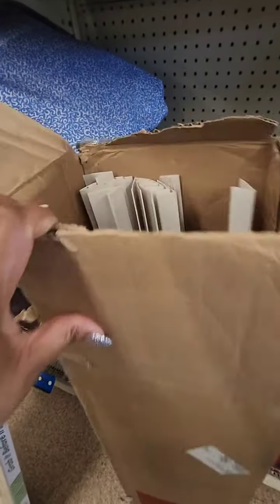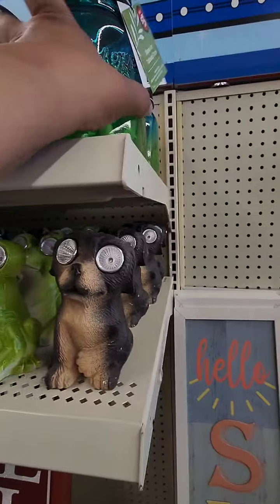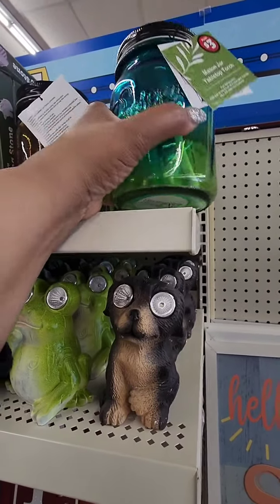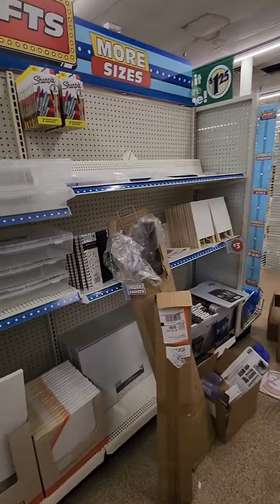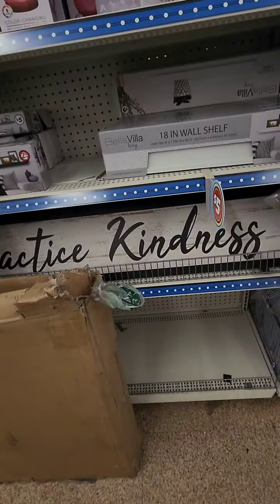You know, we like to look in boxes. There's nothing to see there. Yeah. These, I've seen somebody else hold these. This is a mason jar tabletop torch, so you can put your citronella liquid in there. Just crafts, storage bins. Again, my main thing for Dollar Tree Plus, I like their seasonal holiday decor, easels. Yeah, and it's only a couple of aisles.